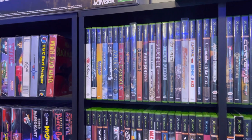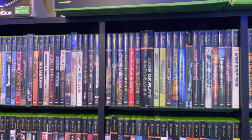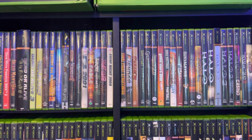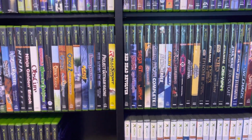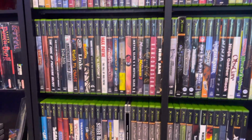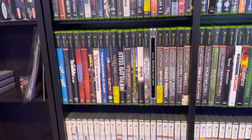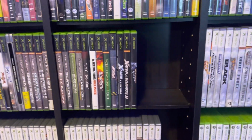Moving over here to the OG Xbox. 99% of these are complete. All the discs are pretty decent quality. Various duplicates, different variants for Halo. I'm a big Halo guy, so I like Halo. A couple other things, some King of Fighters, Jade Empire in there, and a few rare titles. Still working on it, so I've left myself some space to add more.